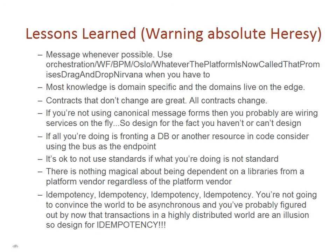Which leads me to: contracts that don't change are great, but all contracts change. If you don't design for change, you're going to end up designing a constant workaround, or you're going to end up with frustration that really just digs in and causes meetings. So anticipate contract change, and see what tools you have for contract change. Neuron provides many mechanisms to handle contract change.